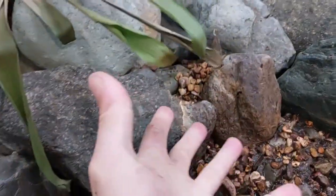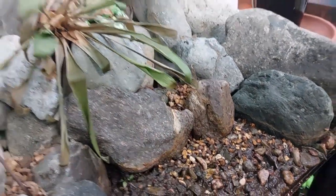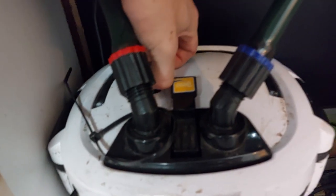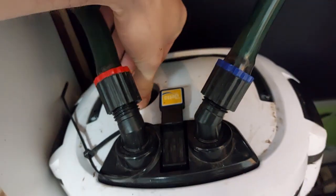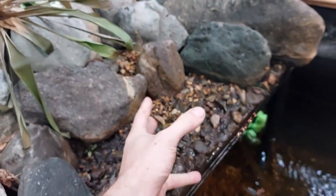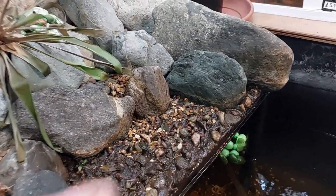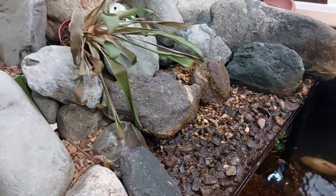And da-da-da. Oh, nothing. So we're going to lift up the upsie downer. Upsie downer. Upsie. And then down, sir. No go. It's got no go. I'm going to have to do upsie downsies more.